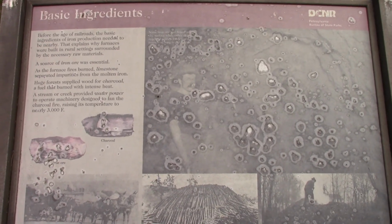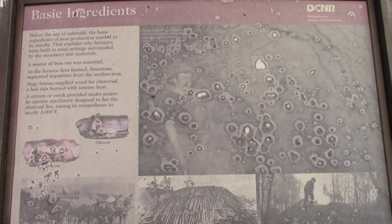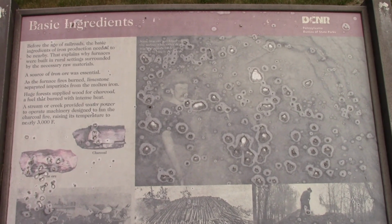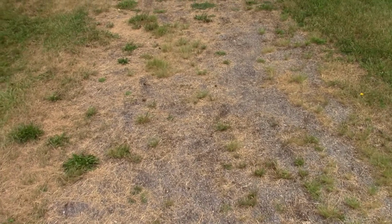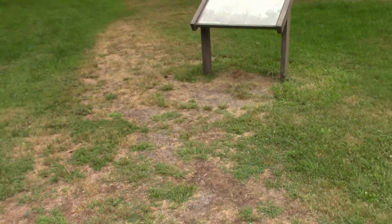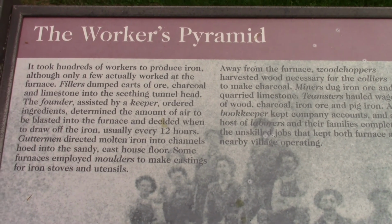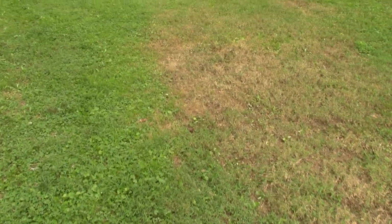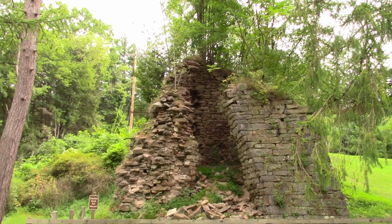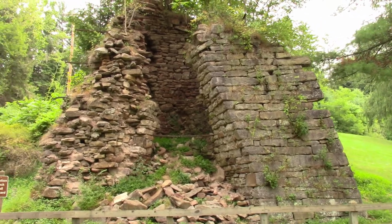Alright, so in the past, I've done videos of different furnaces. We actually came across another one. This one is a little different. So I'm going to walk up here and show you why this one is different compared to the other ones. There's some information on it, I don't know if you can see it or not, but this is what the other furnace we came across looks like. And you can tell why this one's different, because this one has really fallen apart.